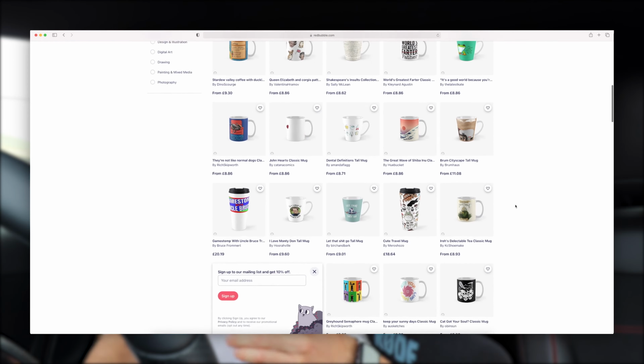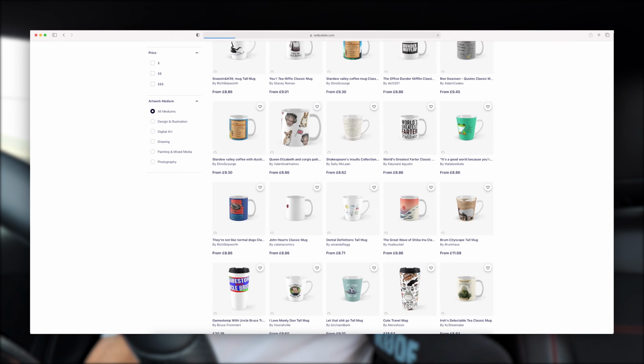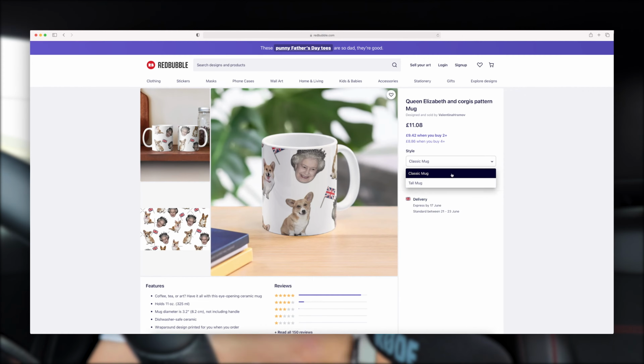So once I've then gone ahead and found the unique designs that I want on this coaster and mug, that's when I'll actually then have the order fulfilled and purchased through Redbubble. What Redbubble then does is take those designs from the artist who has uploaded those designs and then actually have them printed onto their own white label products. And in this example, it would be my mug and coaster. So once they've had them printed, they will then ship them out to me within a couple of days.